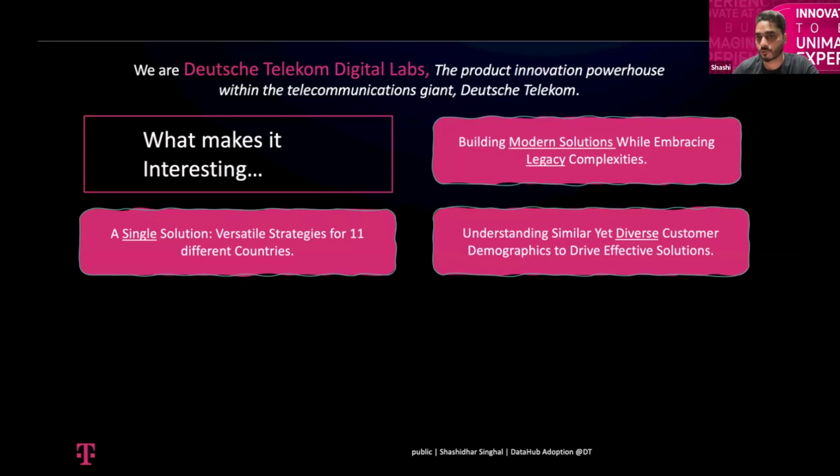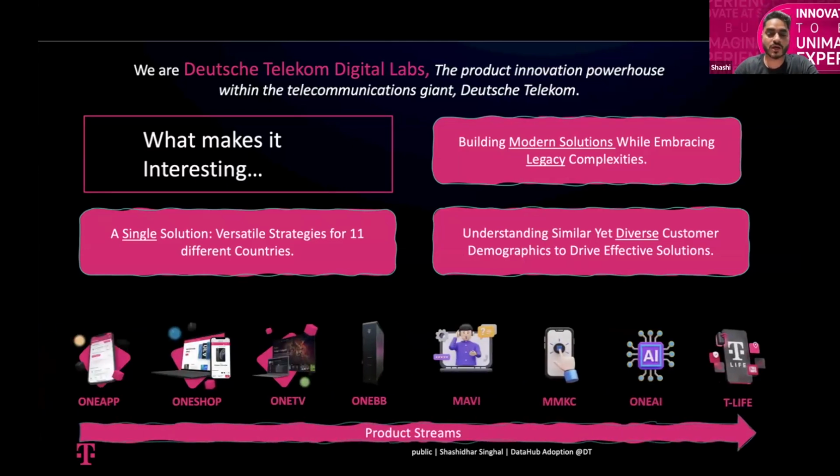We wanted to build these modern solutions for the European countries, at the same time embracing their legacy complexities, because like any other company in the world, we also have a lot of legacy systems with us, right? So we took up this challenge to understand these problem statements deeply and still come back with one architecture, one solution for 11 different kinds of problems. And this is where we started building these digital products for our European customers.